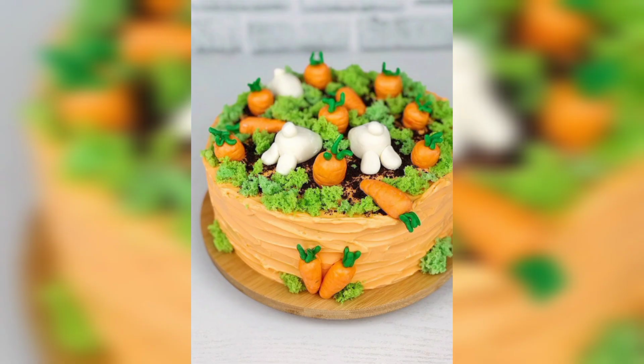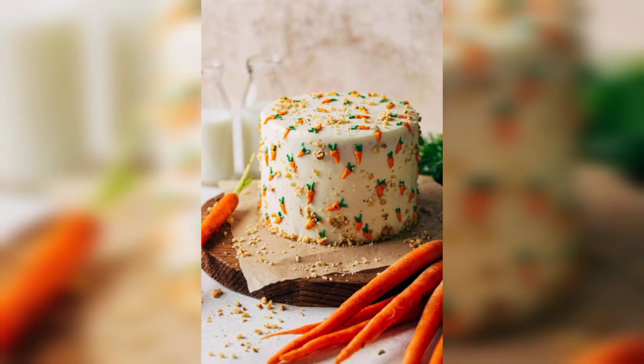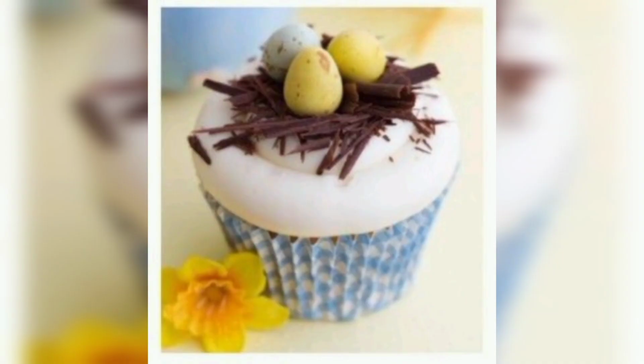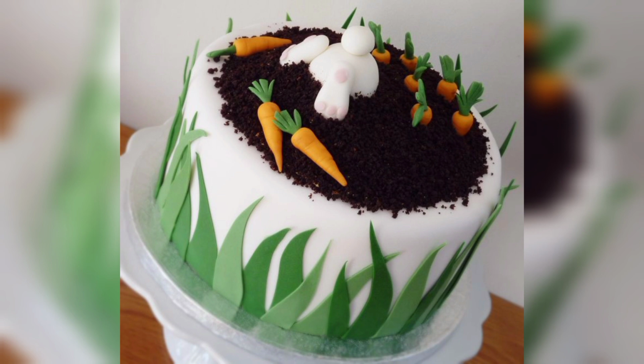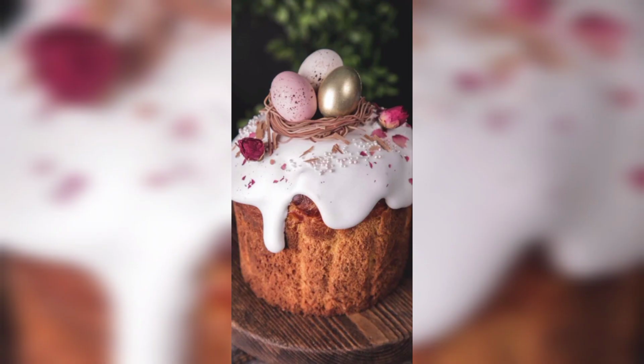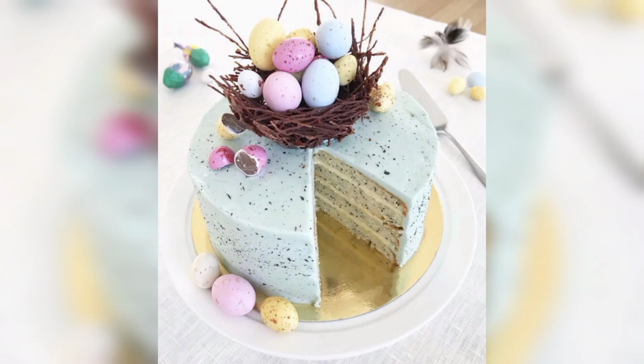If you are looking for something more indulgent, chocolate is always a popular choice. An Easter chocolate cake or brownies decorated with pastel colored frosting and candies can be a fun and festive dessert option. You can make Cadbury mini egg cheesecake. This Easter dessert will leave everyone speechless. So delicious, moist, and easy to make.